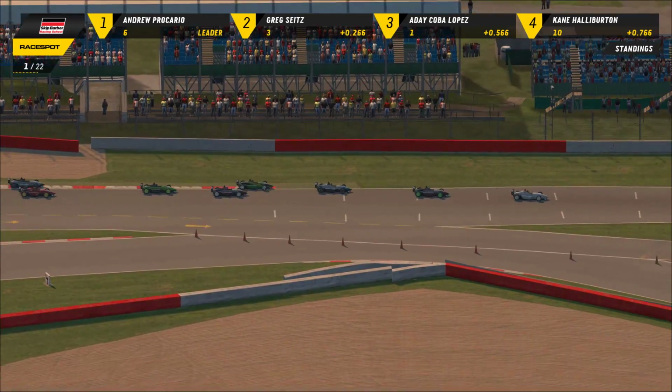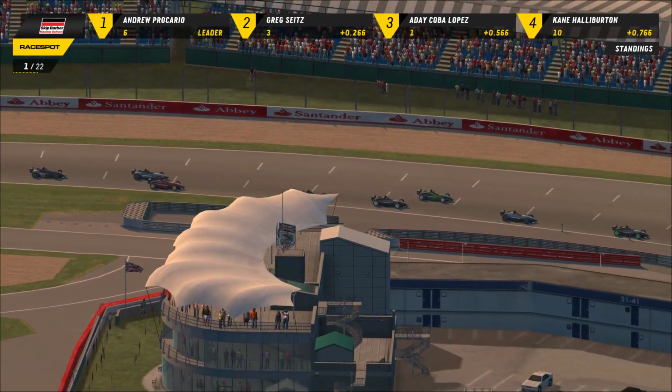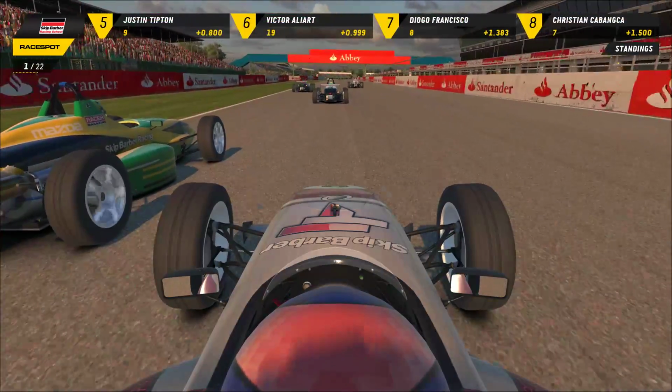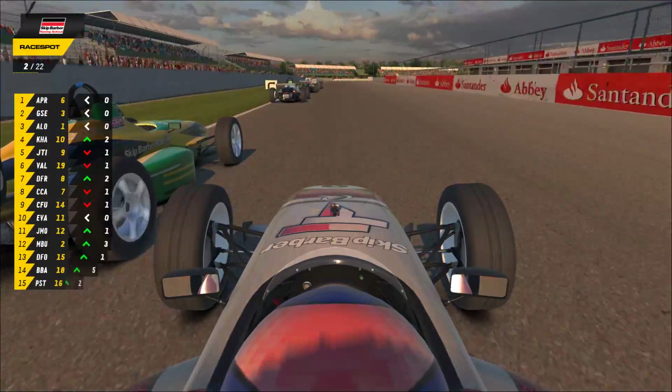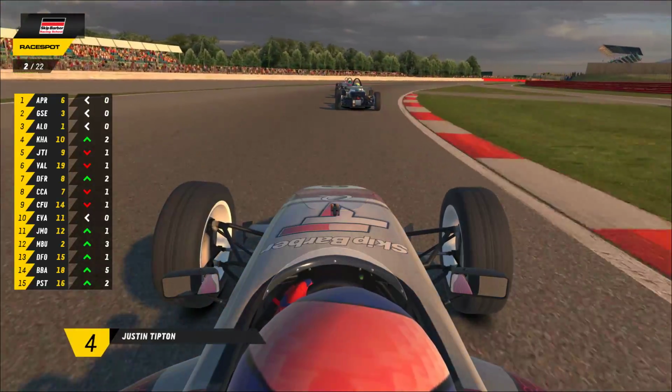They're racing very, very hard right now as they're going to come across the stripe. It's going to be Procario from Sykes from Lopez. There's your top 3. Kane Halliburton is 4th, with Justin Tipton rounding out your top 5. Victor Albert is 6th. 7th, Diego Francisco, Christian Campagna, Christoph Fuchs, and Eduardo Valerino round out your top 10, and that's all the cars in this lead pack.